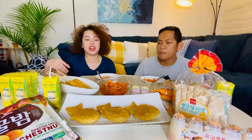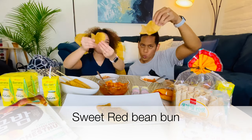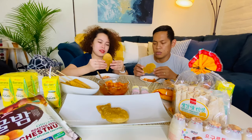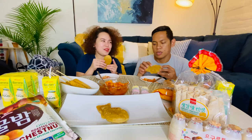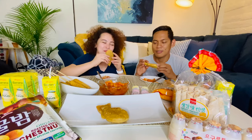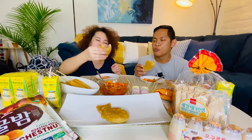Let's try this. This is the sweet red bun, the sweet form of fish. Basically, I think it's just pancake, something like that, and then the red bean inside. They eat this when it's cold, like in winter. And whenever they eat this, there's steam. So they usually eat it when it's hot. Good.